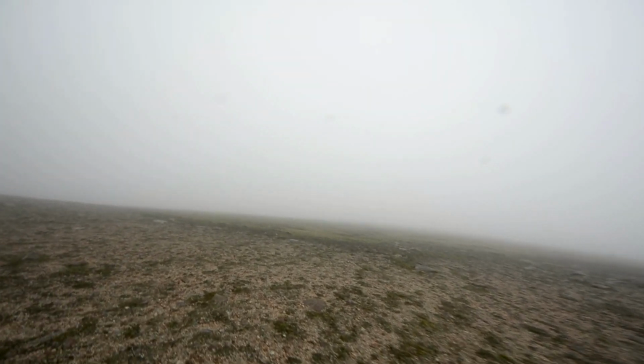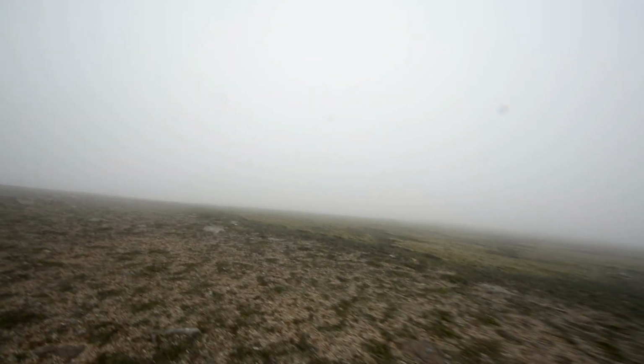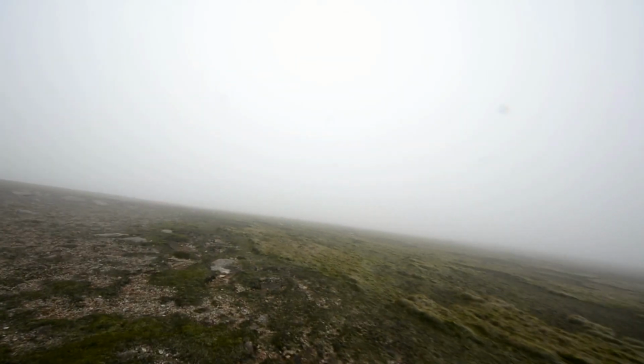Back's doing fine. The rib pack is brilliant for snacks, my personal locator beacon and camera bits and bobs and stuff. That's great. So anyway, into the fog.